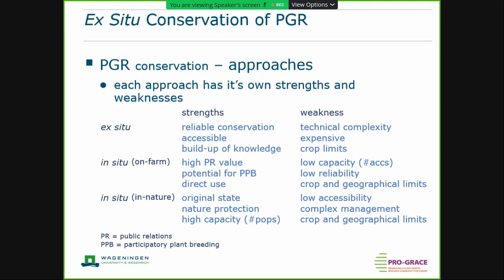The reliability is low. If the farmer decides to switch to modern agriculture, or if it's a hobbyist who takes another hobby, the material might be gone. And it has very crop and geographic limits. I mean, the stuff has to be able to grow where it is conserved. In situ, it's in the original state. You can rely on nature protection, and although Nigel's concepts of protected areas ask for an additional layer, in the Netherlands we tend to say a lot of money goes into nature protection. We just monitor and try to provide access and create a safety backup, and they'll do the work, right? And that's a big advantage, I think. And it has quite a high capacity.